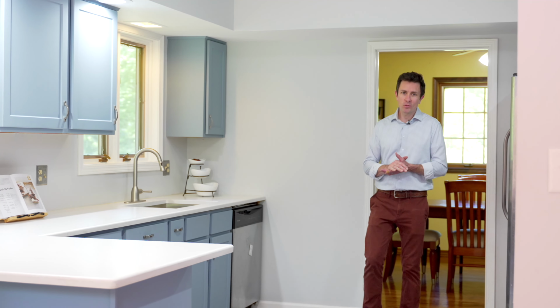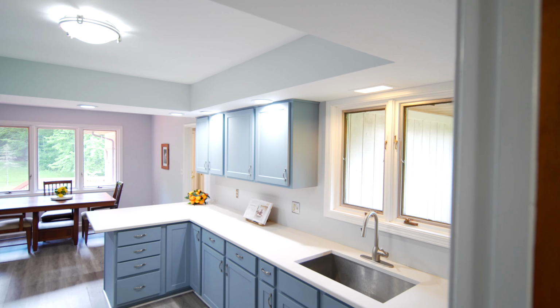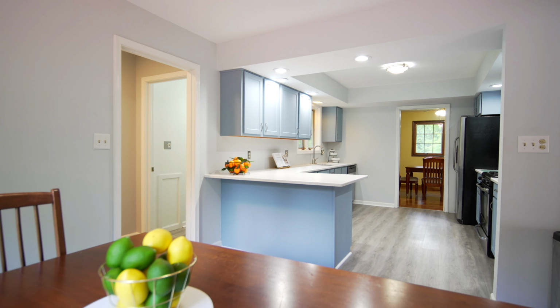It's been updated in all the right places, kitchen, bathroom, with a floor plan that just makes sense. Open enough without being too open or cavernous. It's an awesome ranch.